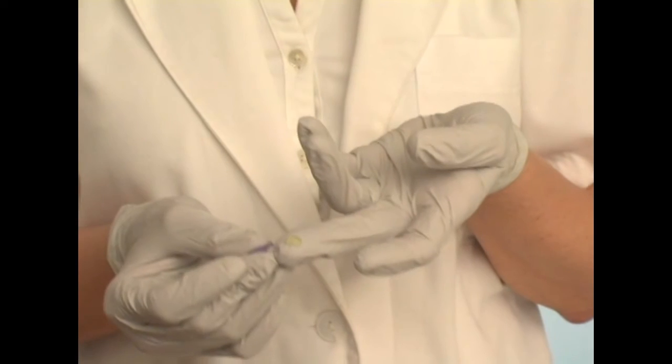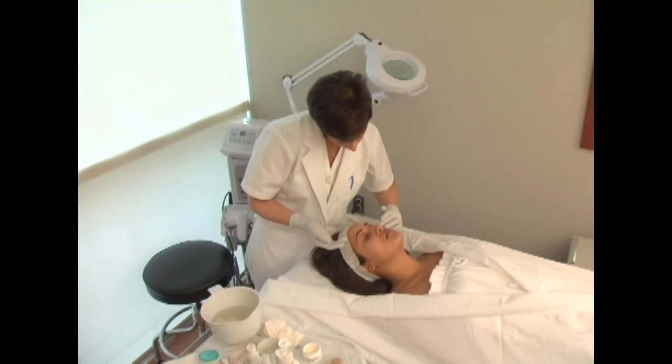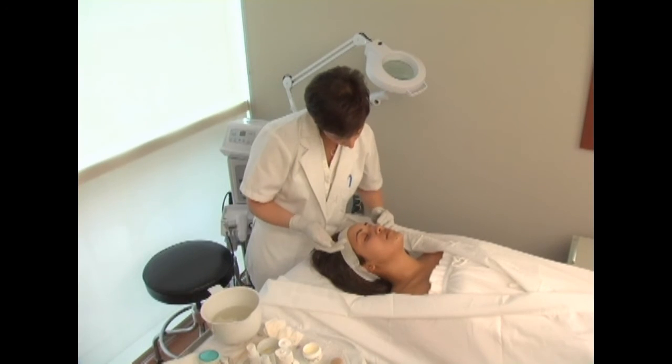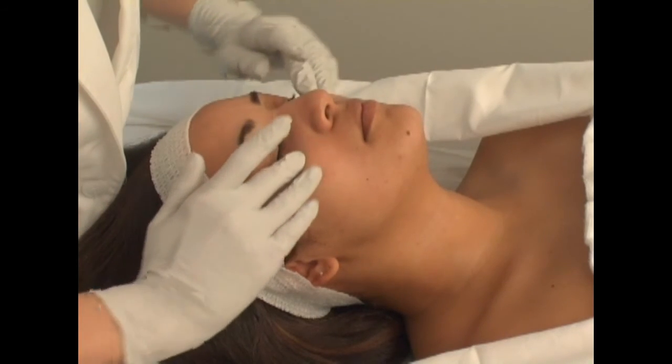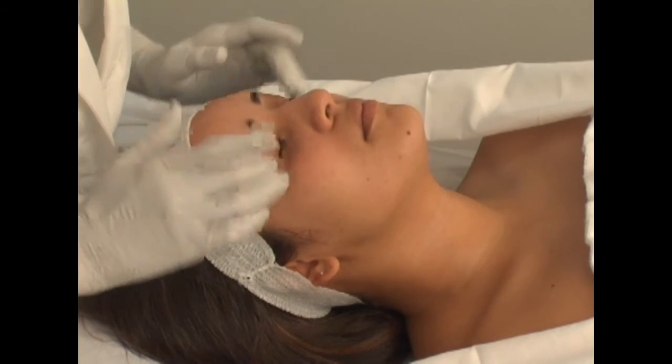Once the skin has calmed down and is still damp from the toner, apply our Clarifying Under Eye Serum Capsule. 1 capsule is enough for both lower lid areas and do not apply to the upper lids.